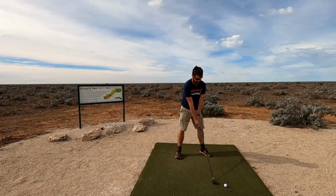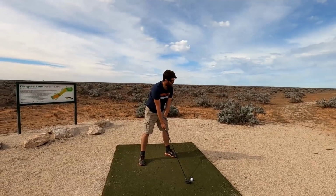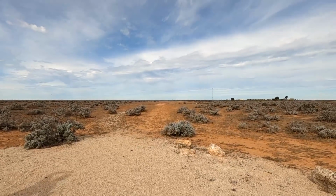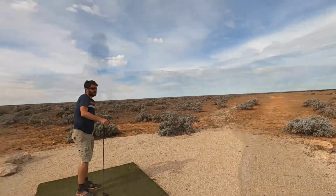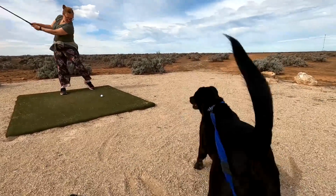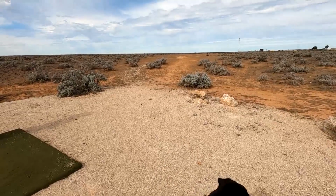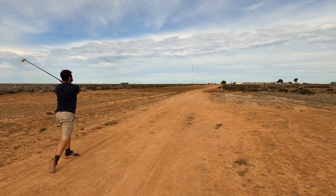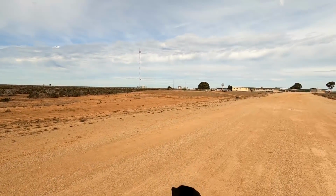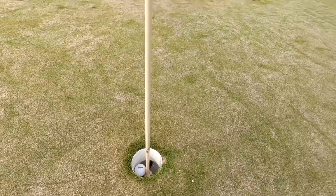Here we are at Dingo's Den at the Nullarbor Roadhouse, which is a par 5, 538 metres, and Chris is up first with his tee shot. Nice! Gets it long and straight down the fairway. Beautiful. Archie's ready to go get it. Archie, find the ball. It's in the shrubs. Nice and straight. Yes!